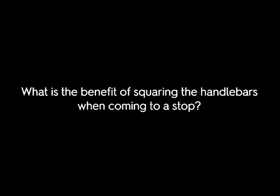What gear should you be in when coming to a stop and why? First, so you can take off quickly if necessary. What is the benefit of squaring the handlebars when coming to a stop? The bike is easier to hold up.